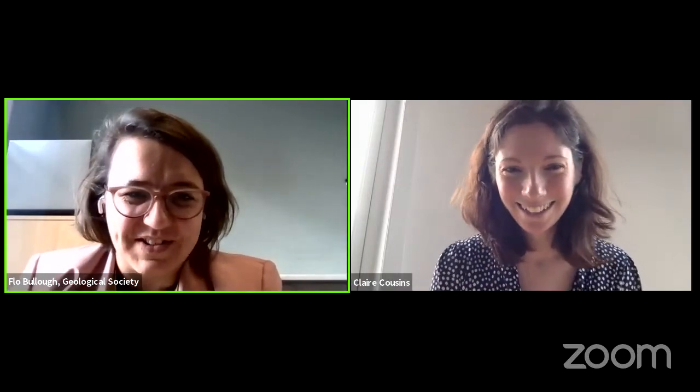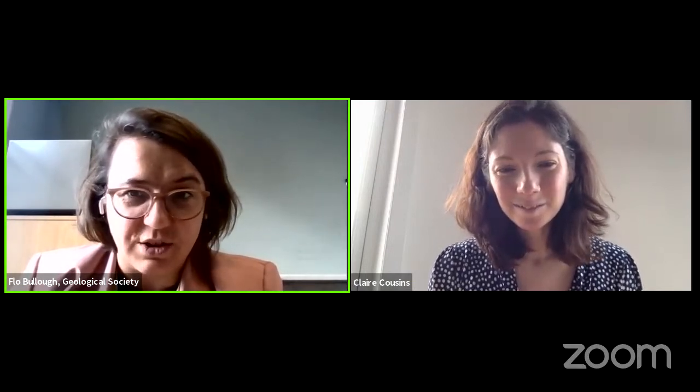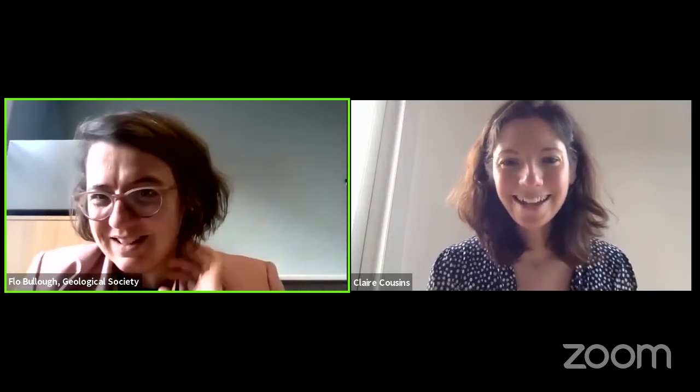Just lastly on Titan, you mentioned that Titan's atmosphere is thicker than Earth's. It's denser, sorry. So how does this interrelate with its weaker gravity? I don't know. I'm not too sure about the gravity of Titan.